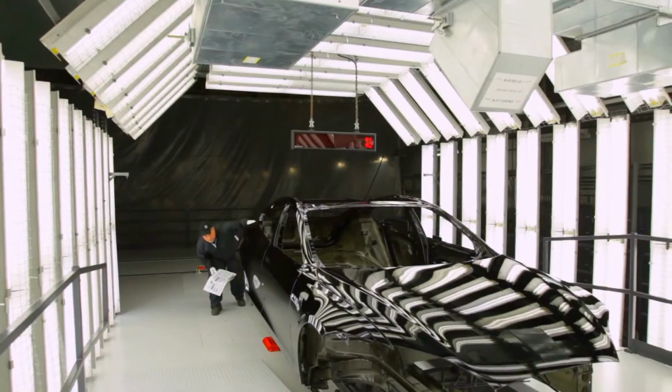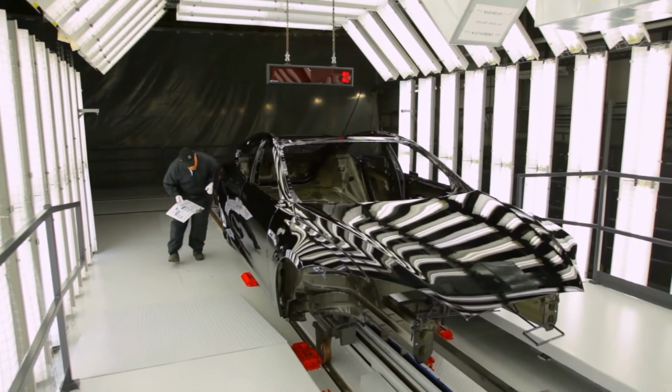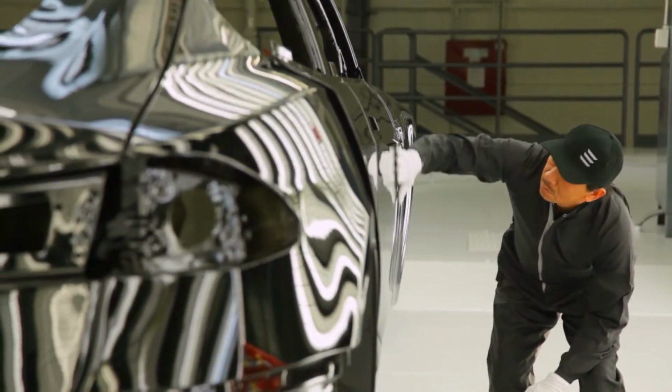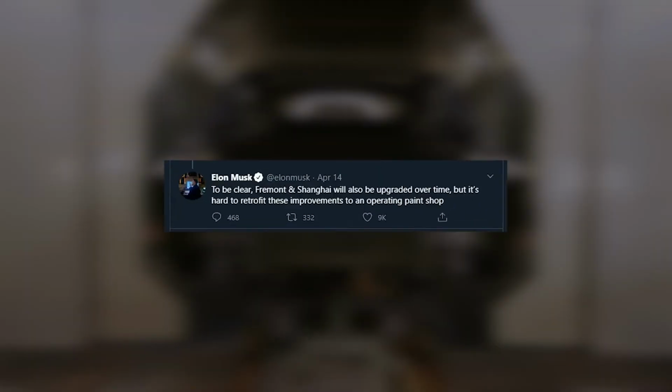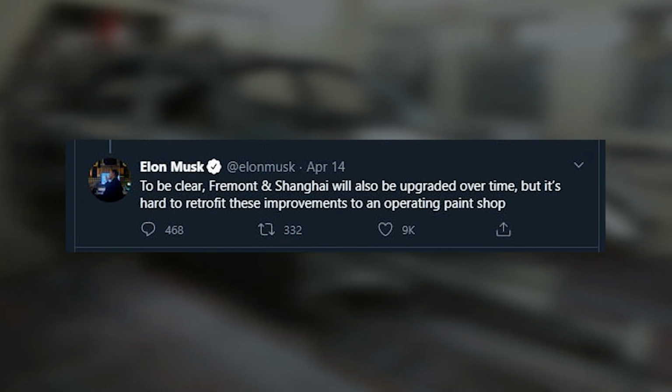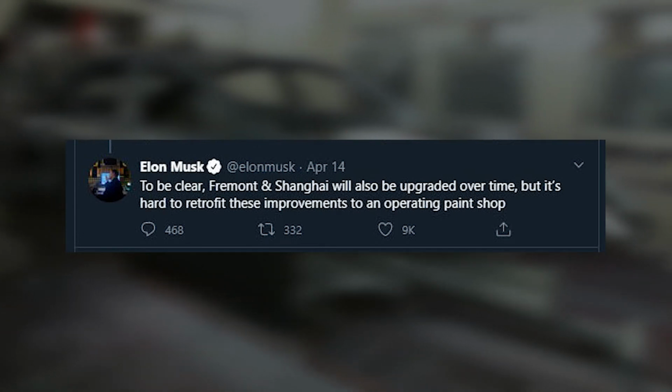Although Model Y will be the first Tesla to have the new colors, Musk mentioned the colors will make it to other vehicles, but it can take a while. Quote, "To be clear, Fremont and Shanghai will also be upgraded over time, but it's hard to retrofit these improvements to an operating paint shop."